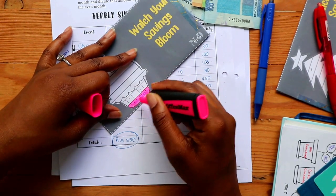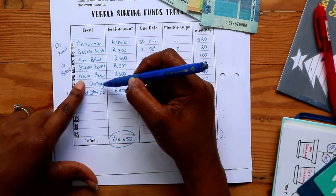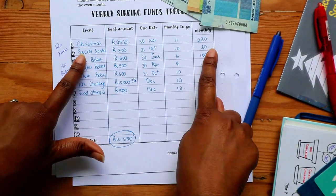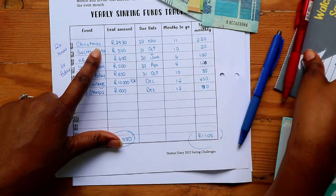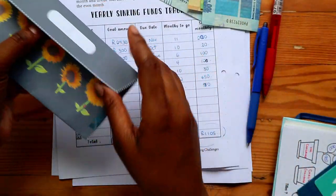So as you can see, it's not that hard. It's just very simple. So food stamps are done. 10K challenge, mom's birthday, KB. So I need the secret Santa. So secret Santa is 30 Rand. And also Christmas, we're going to put 200. Decided to change it to 200. Just makes life so much easier when you withdraw money at the ATM.